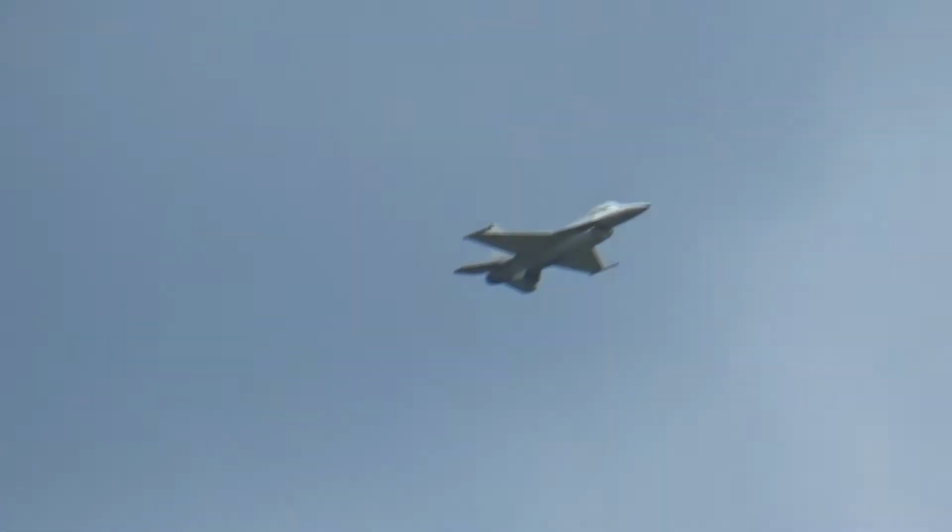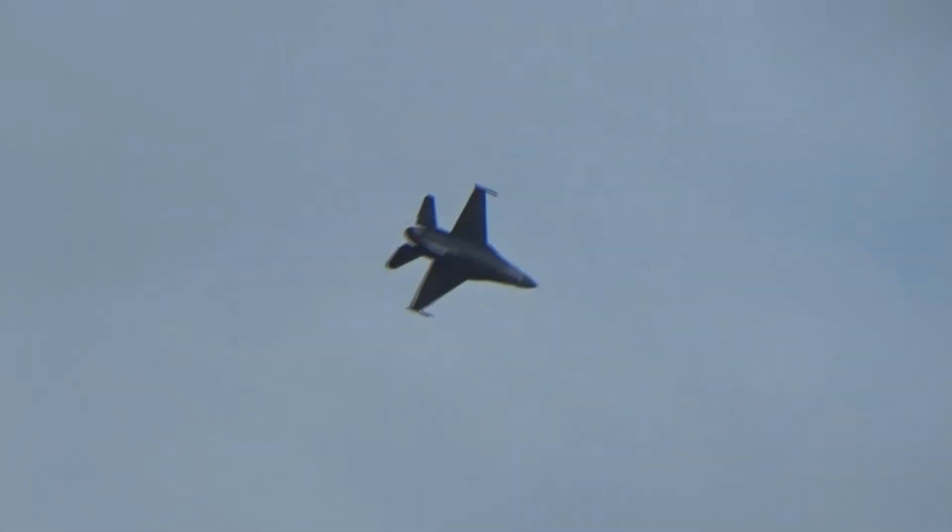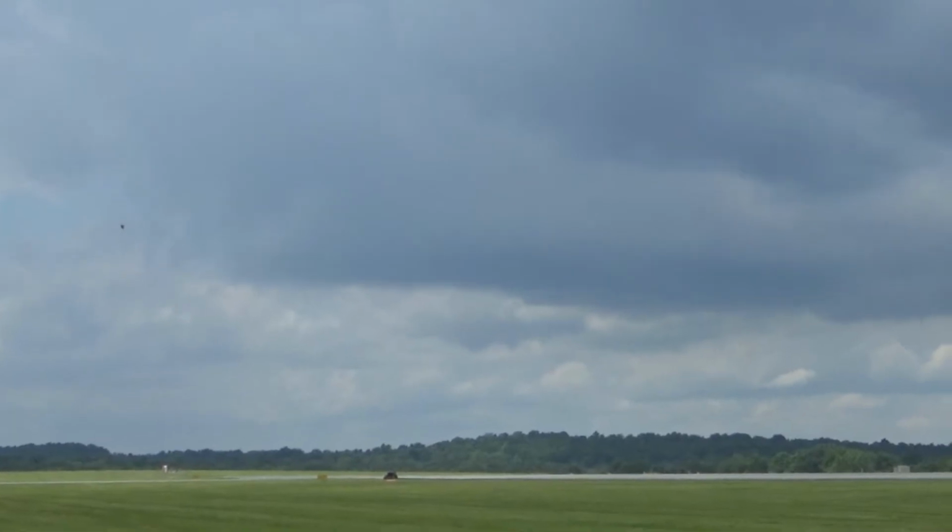And a 4-point roll. Your left is the Falcon turn.